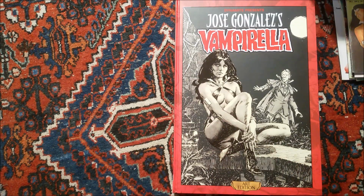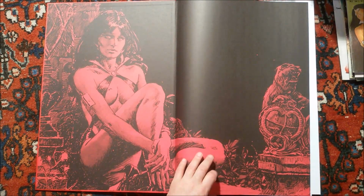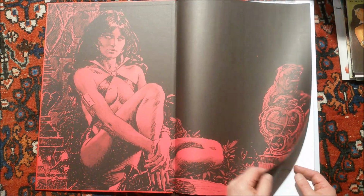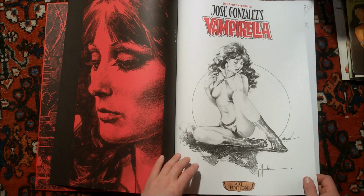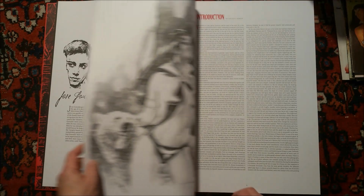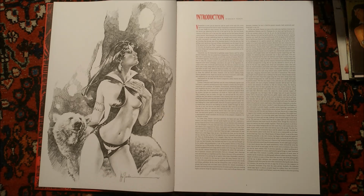Gonzalez. The idea for Vampirella was actually born in an act of desperation, since in the end of the 60s the Warren publications didn't do as well as before. So the publisher James Warren had some financial problems in 1969 or so, and then he went with his editor, one Forrest J. Ackerman, into the movies and saw Barbarella and had the great idea of mixing Barbarella with vampires.